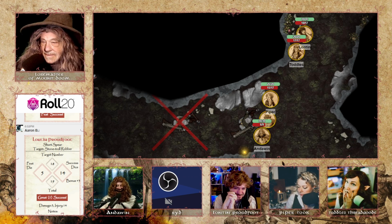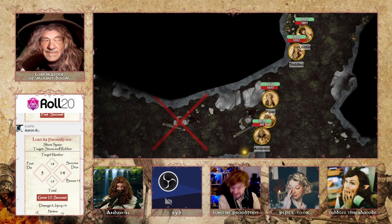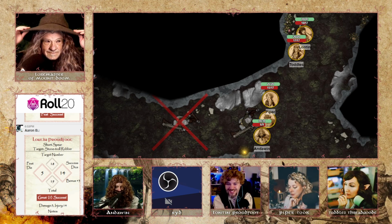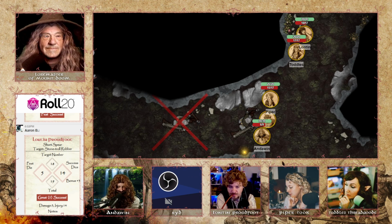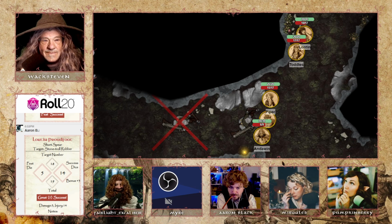Rioth is looking pretty rough right now. We'll have to see what happens next time, however. Oh. Quick question. Are we supposed to be able to see each other's health meters? Because I can't. No. Not by default, no.